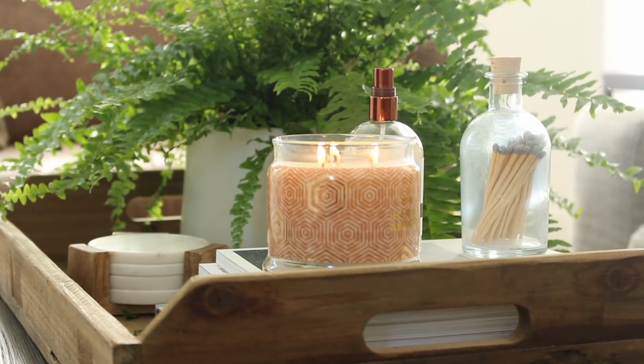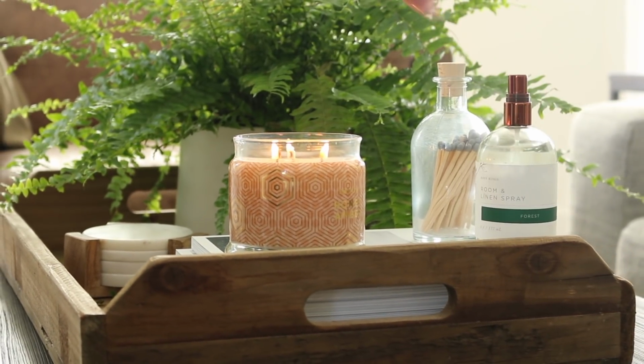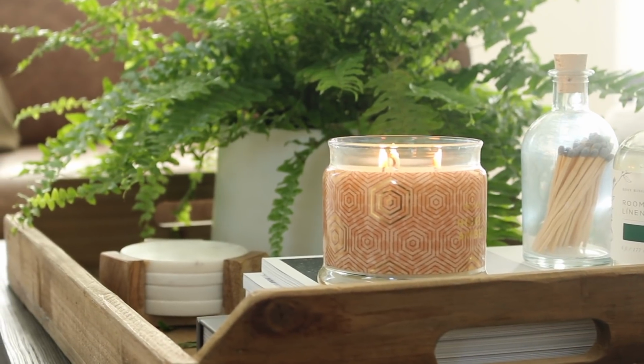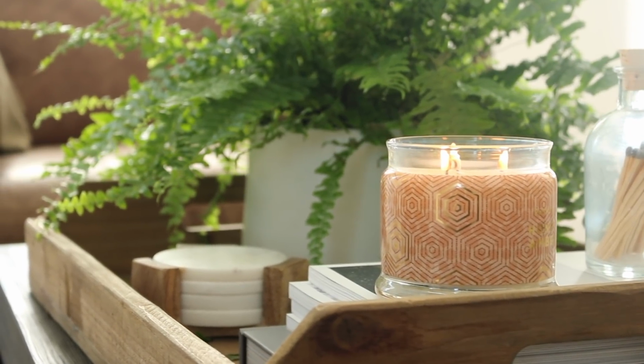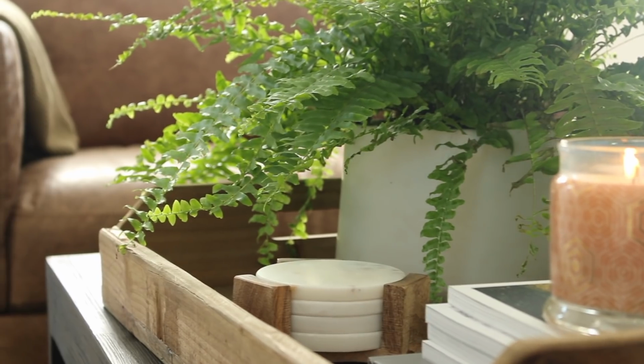I found this really affordable wooden tray from Hobby Lobby. I love the wood tones of it. It's very weathered, it's very aged, and just perfect. I love the size of it as well. It's a little bit more on the larger side, but because I have such a large coffee table, it works really well.